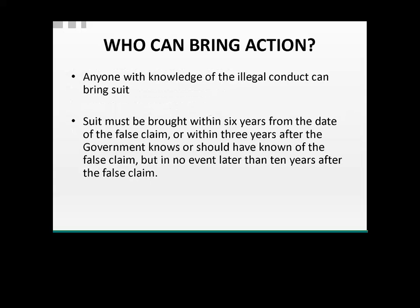Now, anyone, underscore that, anyone with knowledge of the illegal conduct can bring a False Claims Act suit. Now, this is often a current or a former employee of the defendant. However, if the relator planned or initiated the False Claims Act violation, the reward to the relator may be reduced. And if the relator is criminally convicted for his or her role in the false claim, they must be dismissed from the suit.